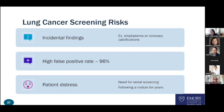There's a high false positive rate, so 96% is an estimate of how many nodules are not going to be cancerous. So there's a lot. So this high false positive rate, as you could guess, leads to a lot of patient distress. Patients need to be screened annually, so you need serial screening. And you might be following a nodule for years, watching it grow slowly over 5 years, 10 years, before you decide that it's large enough that it needs to have biopsy to look for cancer.